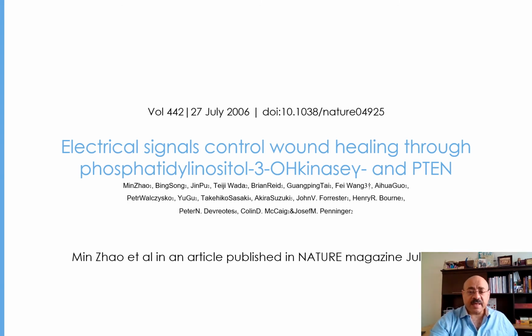To discuss the mechanism of action of this microneedling, we go back to a publication in July 2006 in the Nature journal, which is one of the highest impact factor journals in the medical field, which was discussing how electrical signals control wound healing and the role of these electrical signals.